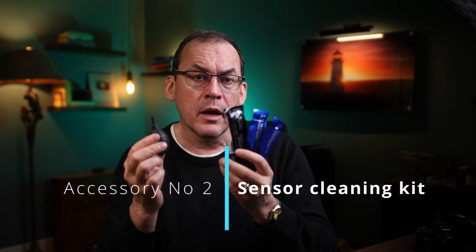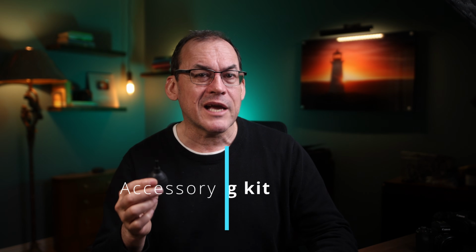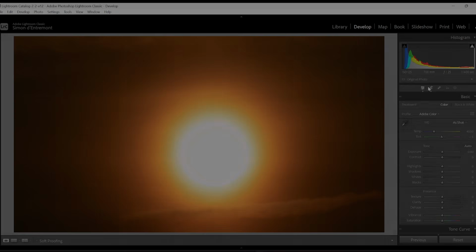My next suggestion is a sensor cleaning kit and a blower. Rather than cost you money, this one is actually cost effective in the end, avoiding the cost of paying someone else to do it. You don't need to ship your camera to a service center to have this done. Now I know that this sounds a bit tricky at first, but I guarantee you the first time you do it is the worst and it gets better.